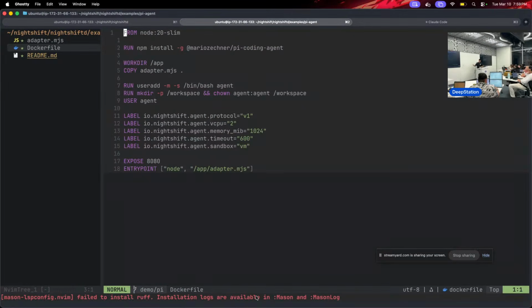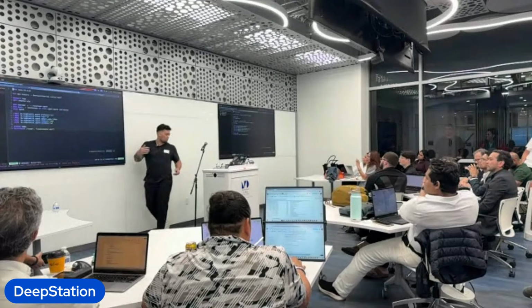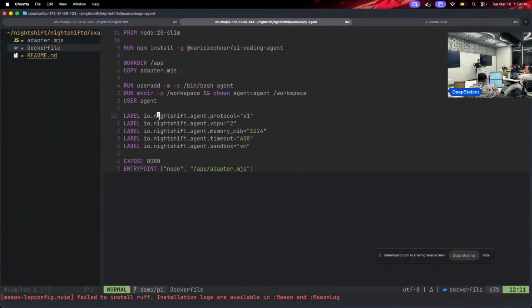Really simple Docker file, right? So we deploy right here. We're going to install the Pi coding agent, which is essentially OpenClaw. And then this is where the OCI spec comes in. We label that this is the V1 protocol. This specific instance is going to need 2 vCPUs, 1024 memory, has a 600 timeout, and we want a VM. VM just kind of maps to Firecracker, which is a micro VM. If you put here instead container, this would run Docker.